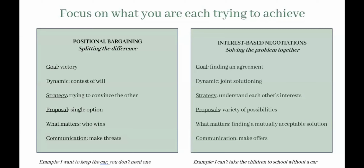But if you're able to express what is behind that position of £20, then you can work together to find a solution. You get to understand each other's interests. You come up with a variety of possibilities. I've mentioned just a few. And you can find an agreement that's mutually acceptable. So this approach is very much focused on making offers rather than threats and trying to solve the problem together.